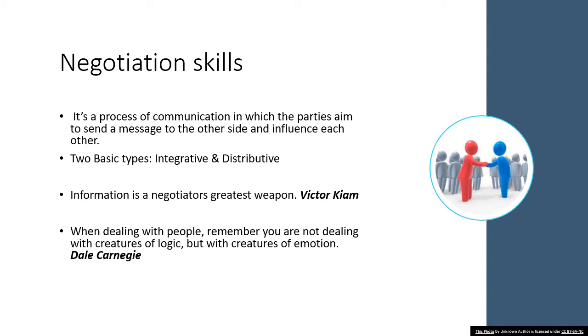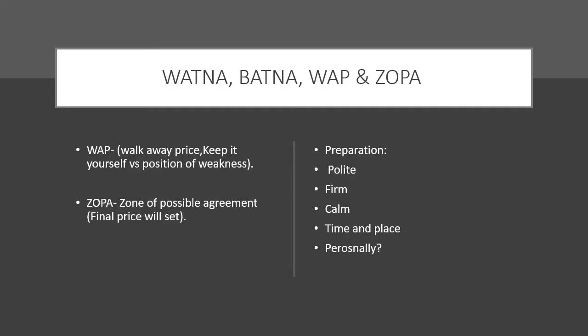There is a very famous saying of Victor Kiam. He said information is a negotiator's greatest weapon. The more you know about the things, the more you know about the topic, the more you know why you are there, the more chances that you're going to win. Another one: when dealing with people, remember, you are not dealing with creatures of logic, but you're dealing with creatures of emotion.